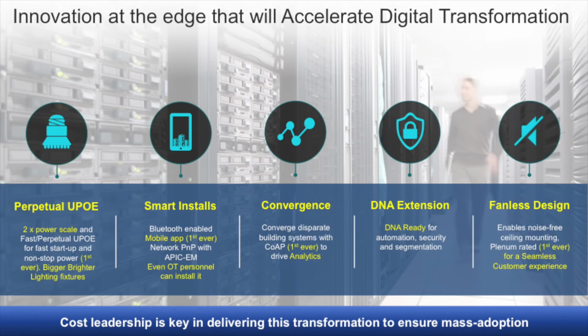So a few aspects set the entire switch apart, as I talked about, the UPOE power. There are 2 specific aspects of the UPOE power. First is the fast UPOE, which ensures that the switch will reboot within 5 seconds. Earlier it used to take almost 45, 50, almost a minute for the entire switch to reboot when there was a power loss, but this particular switch gets the power back within 5 seconds of a power loss.